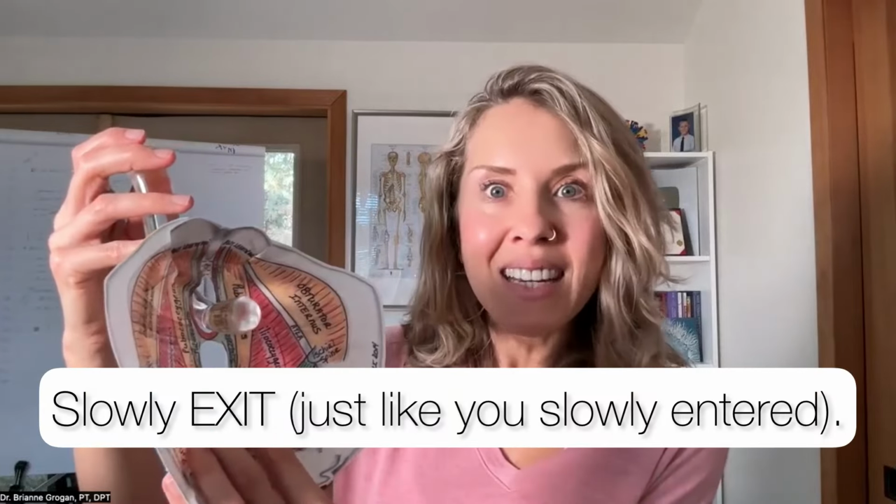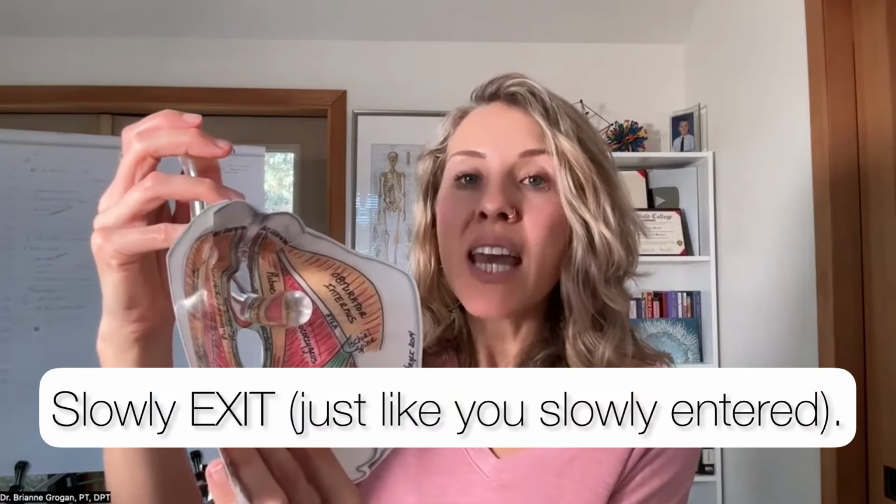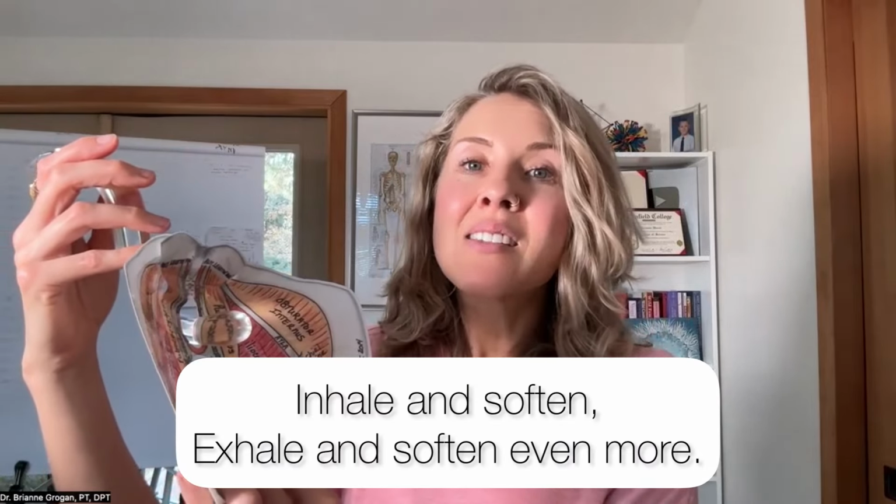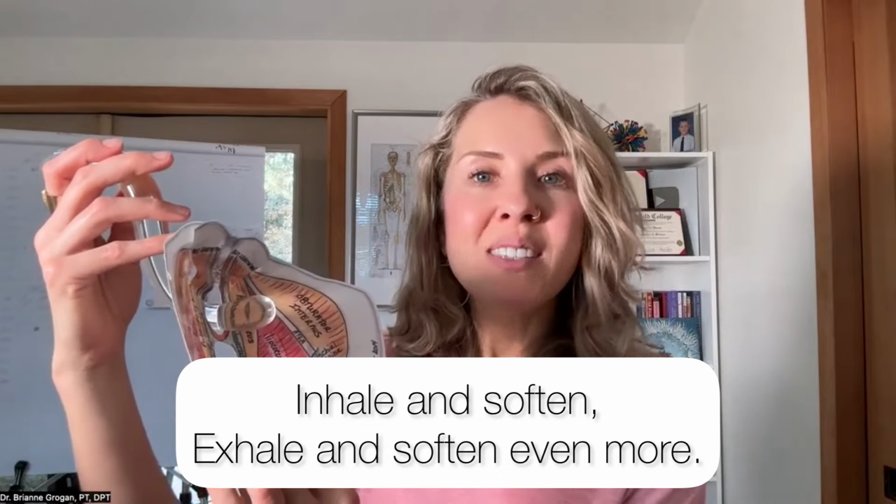So when you leave, I want you to slowly exit just as you slowly entered. So take your time, and breathing can facilitate entering and exiting, and of course, all the in-between work too. So take some deep breaths. Think about inhaling and softening the pelvic floor. Think about exhaling and softening even more. So it's like you're inhaling and relaxing, and you're exhaling and relaxing even more. And your wand will come out. Not quite like that. My model is a little tight. So your wand will come out.